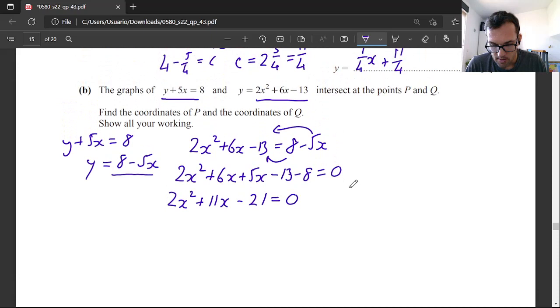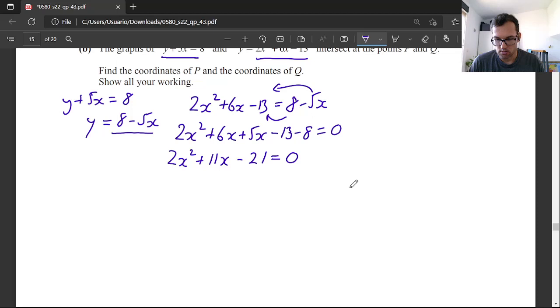Now, we know we need to factorize. This might be difficult to factorize. If you like factorizing, and you're good at it, you can do it. Remember, when we looked at the answer, they were decimal answers, which will make this hard, but not impossible. But in this case, I think the quickest would be to use the quadratic formula.